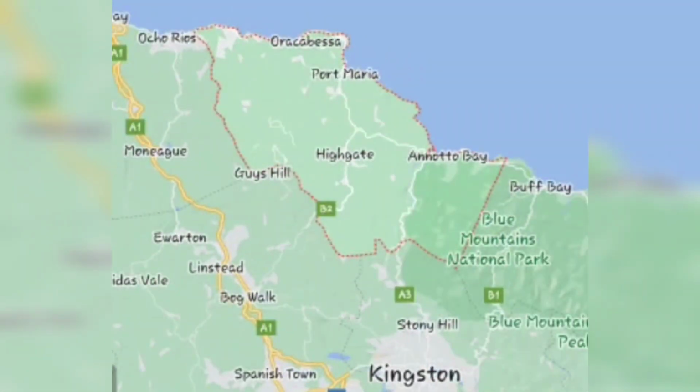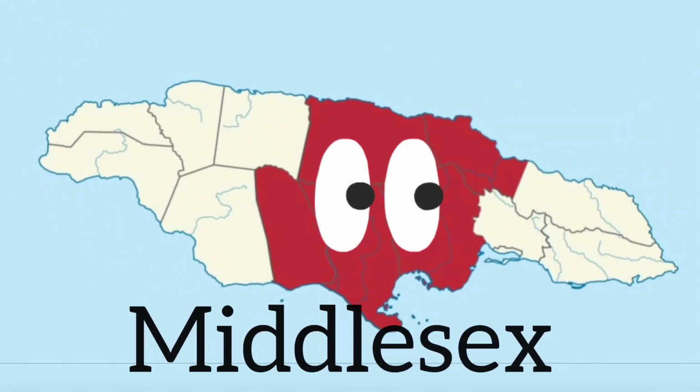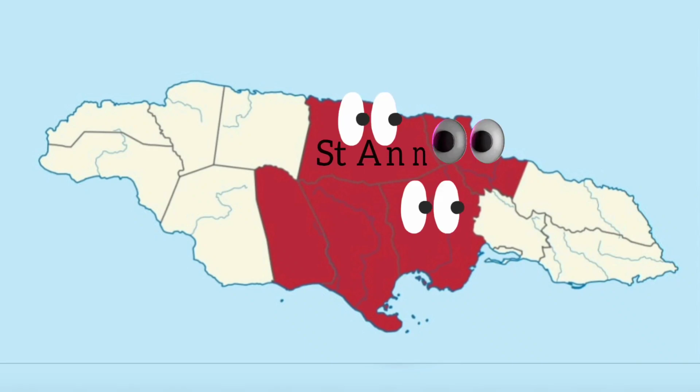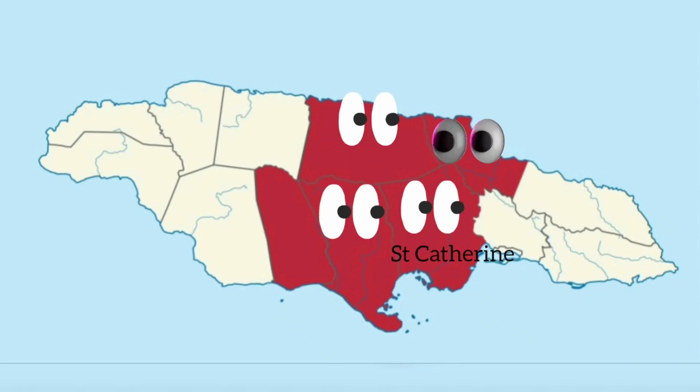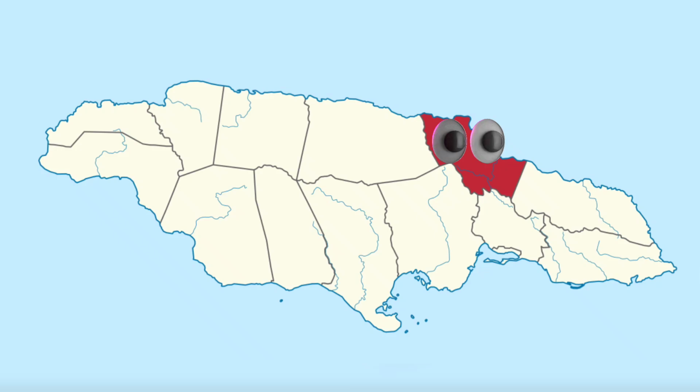The parish of St. Mary is located in the northwestern section of Jamaica, between the parishes of Portland to the east and St. Anne to the west. St. Mary is located in the county of Middlesex, which is shared with four other parishes. These are St. Anne to the west, St. Catherine to the southwest, Clarendon to the far southwest, and Manchester to the far southwest. St. Mary has four neighboring parishes.